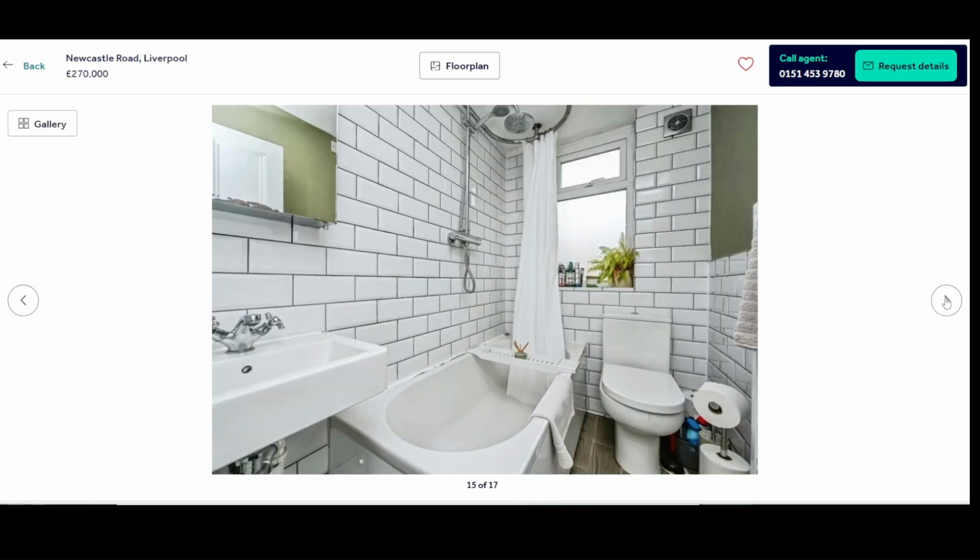And here's the bathroom. I really like the tiling in here, really nicely done. And you have a bath. Looks like the shower's over the bath. Toilet in here and a basin as well, just a little narrow basin. And a little spot there to store some things, I think, behind that mirror. Quite a small bathroom, but well decorated.